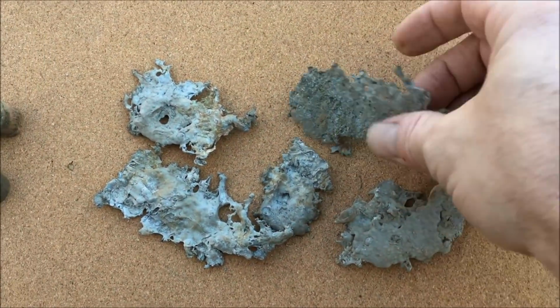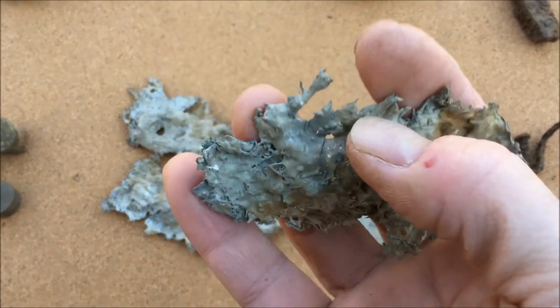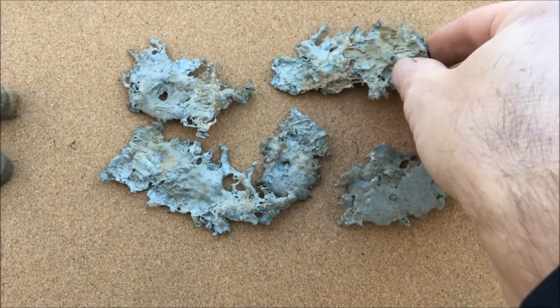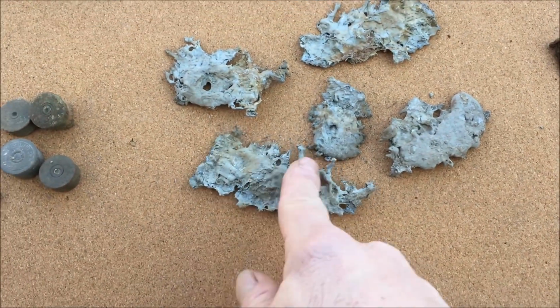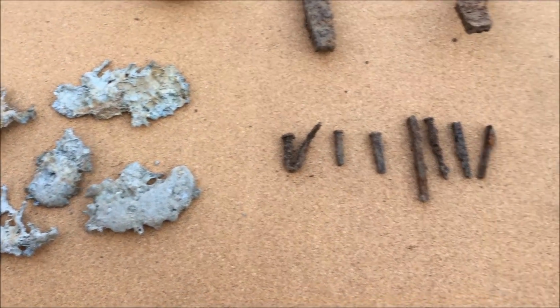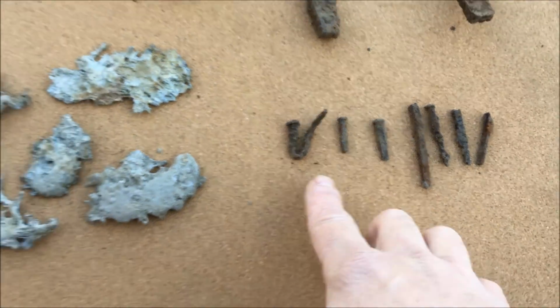This is a whole bunch of lead slag. I found even more than this. It's probably runoff from the pipes from the old building that was back there. It was an old schoolhouse. So a whole bunch of it. I save all my lead. I melt it down. I make cool things out of it. I'll show them in a future video. A whole bunch of square nails. I'm just showing a couple of them. This one looks like it's a saxophone.